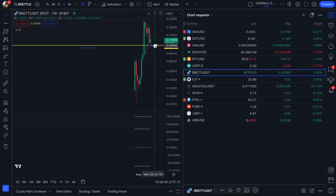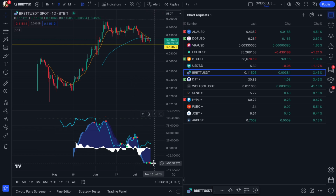Here's Brett. Brett's trying to bounce off 10 cents. I'd use the stop loss off these big green dots on the daily. 10 cents has to be your stop loss on Brett here. I know this one's had a lot of hype on Twitter, which is fine. Just use a stop loss at 10 cents on this, because if that breaks, we're coming back down to 7 or 6. Okay, 10 cents is your stop loss, but I'd be taking trades off these green dots here. You got one showing up today. Set a stop loss at 10.